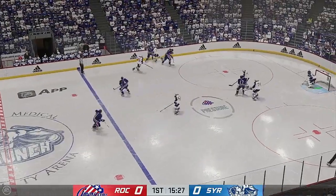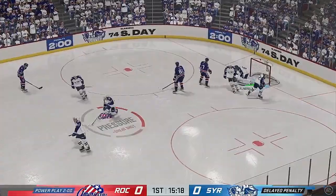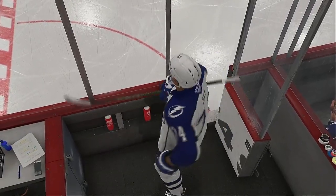Nowhere for that shot to go through. Gives him a whack, and the officials are going to call this one. Here comes the sentence. Dave's hack, not a popular one in the eyes of the officials here.